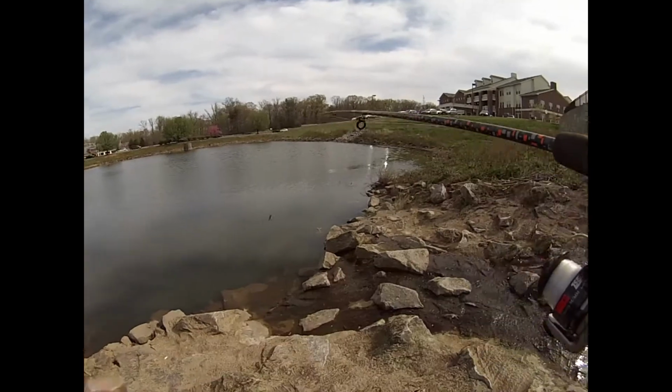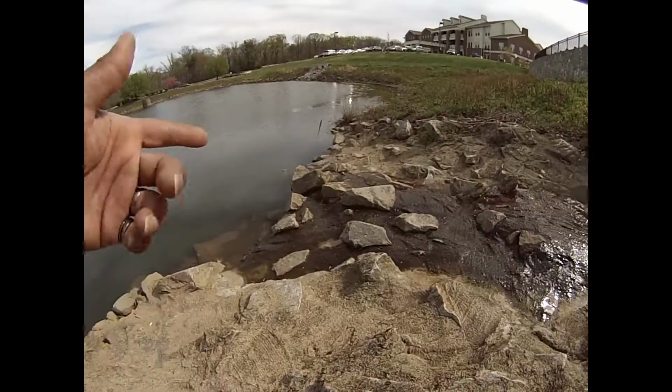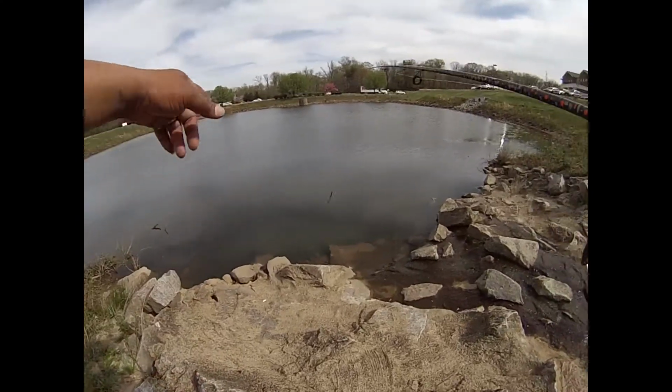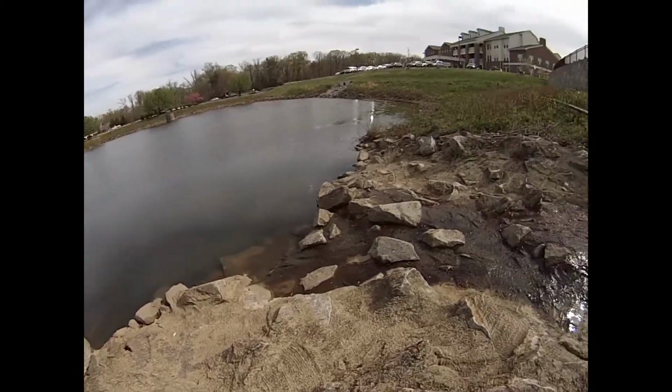I can see this drain here, so I'm sure that when it rains, a lot of stuff is washing down, so there should be a lot of fish pulling up in this area here. So I'm gonna see what I can do.